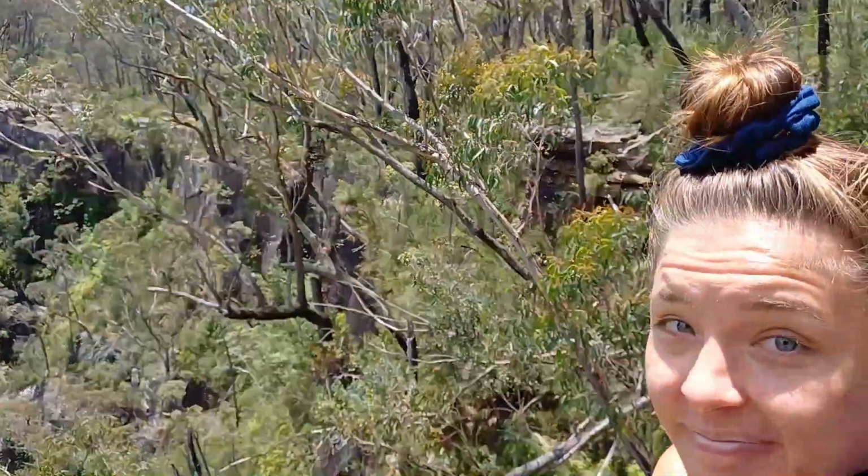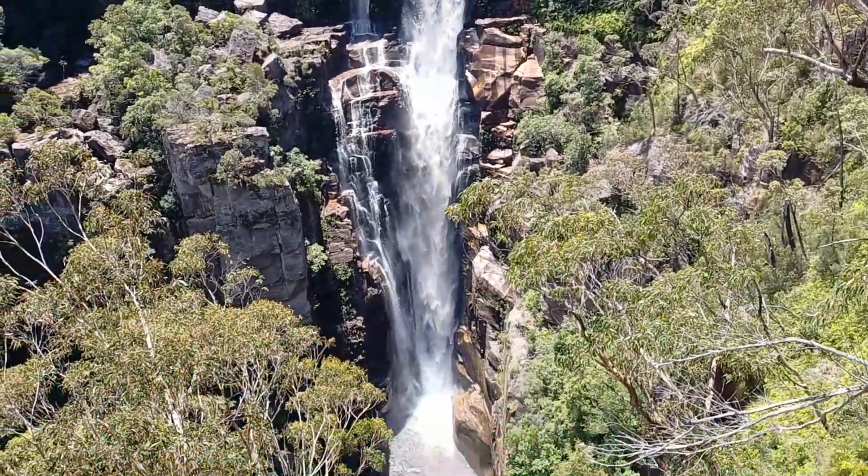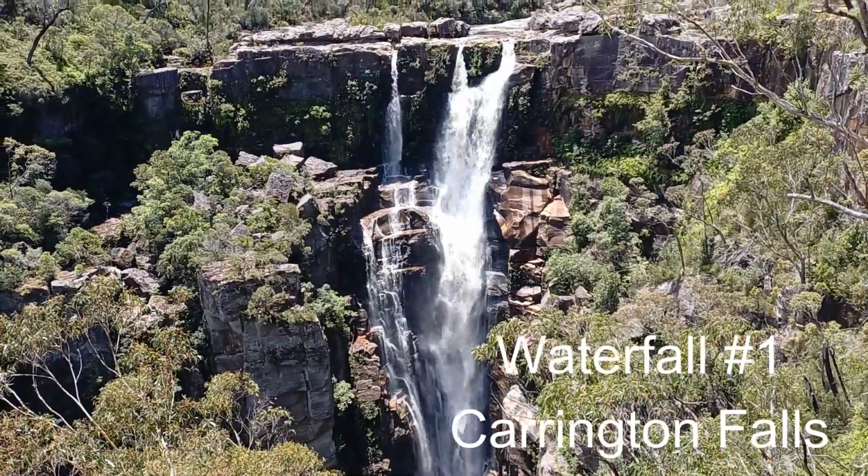How's that for a waterfall? Yeah, beautiful. I think it also helps that it rains so much. I think we're seeing it in all its glory.